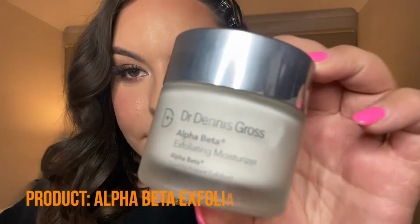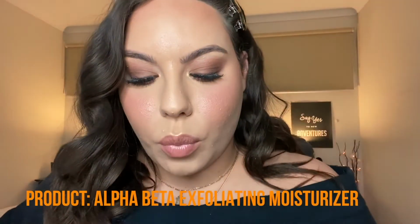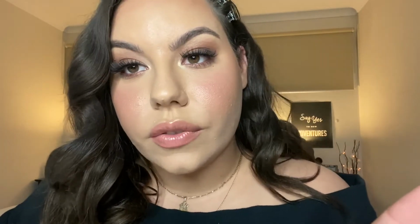Here we have the final step of the exfoliating range. It's the Alpha Beta Exfoliating Moisturiser. Now, this provides deep hydration. It's oil free. It locks in hydration for 72 hours. So moisturizers are important to hydrate our skin. When we're oily, we sometimes freak out about moisturizers because it's adding another layer, but in fact, it's actually helping reduce that oil production, and it helps strengthen the skin barrier. Now, it's important to have a healthy skin barrier so the skin functions properly.